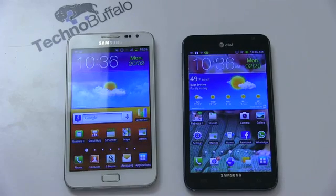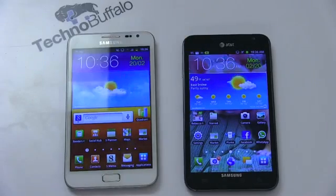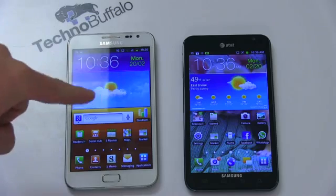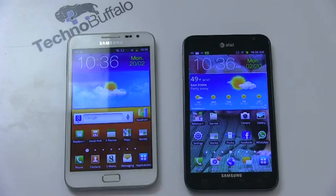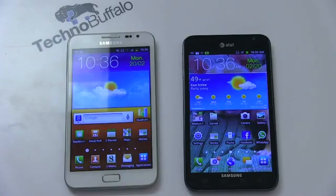If you're a fan of cell phones, it's hard to go anywhere without hearing about the giant Galaxy Note. This guy is brand new for AT&T, but its cousin, the European version, has been with us since IFA a few months ago. So I wanted to put the two head-to-head, let you know what the differences are as you decide whether or not it's worth your while to import one or buy one from your local store. Let's go ahead and get started.